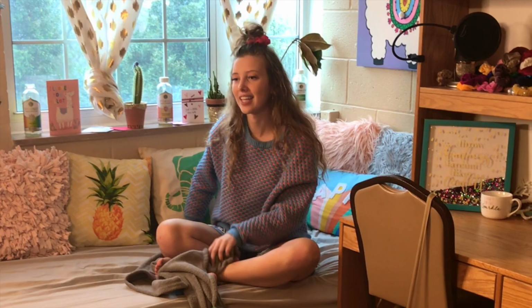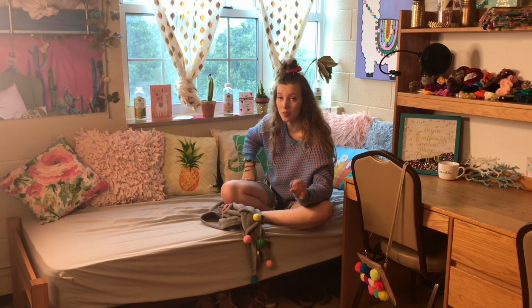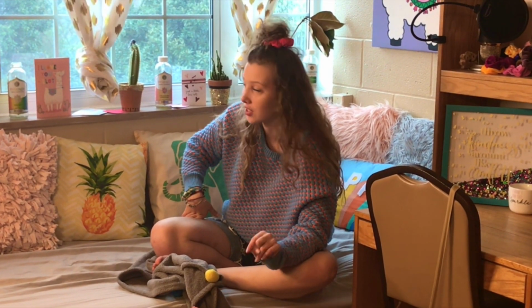Morgan's like, yes. Morgan's the awesome girl behind the camera. We love her! These curtains do not block out light, so if you do not sleep well with light, get yourself some room darkening curtains.